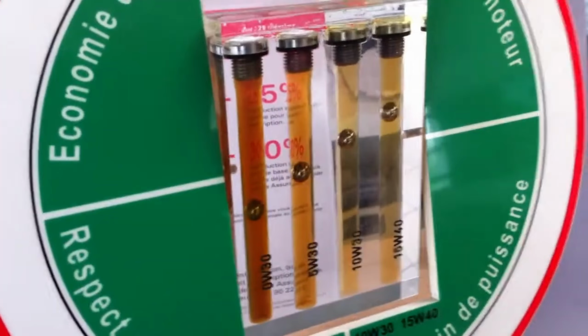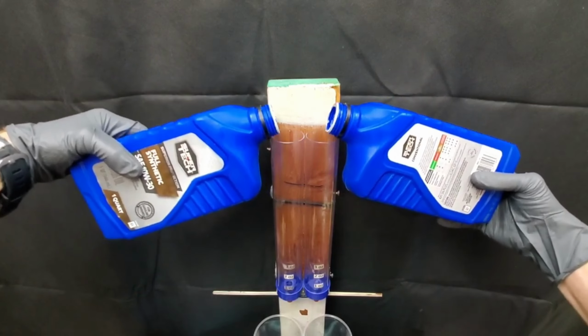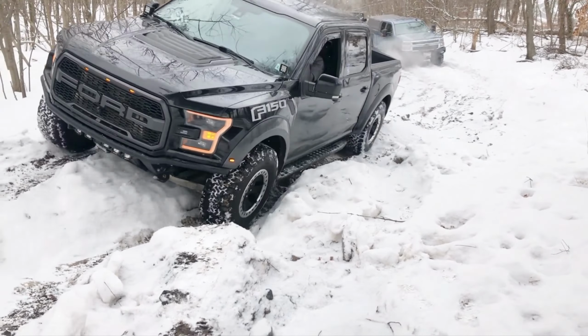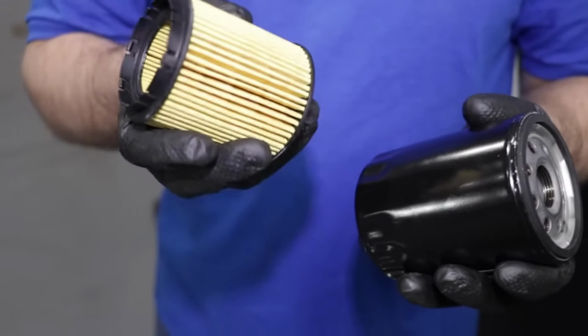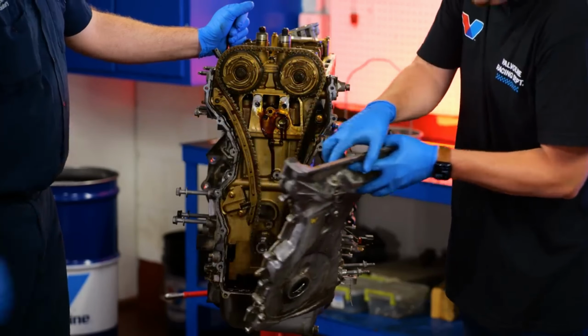Also, always use the correct oil grade for your car. Modern engines are designed to run on specific oil viscosity, and using the wrong one could reduce lubrication, affect performance, or even trigger warning lights. Invest in high-quality oil and filters. Yes, it costs a bit more upfront, but compared to engine repairs, it's a drop in the bucket.